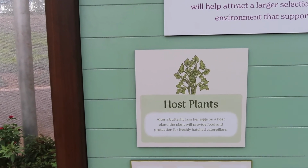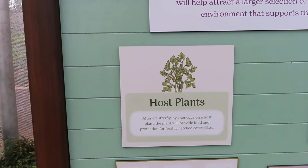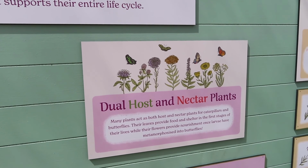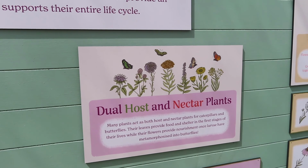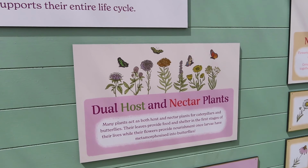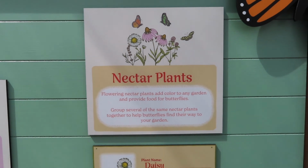Host plants. After a butterfly lays her eggs on a host plant, the plant will provide food and protection for freshly hatched caterpillars. Dual host and nectar plants. Many plants act as both host and nectar plants for caterpillars and butterflies. Their leaves provide food and shelter in the first stages of their lives, while their flowers provide nourishment once larvae have metamorphosized into butterflies. And then the final piece of information is about nectar plants.